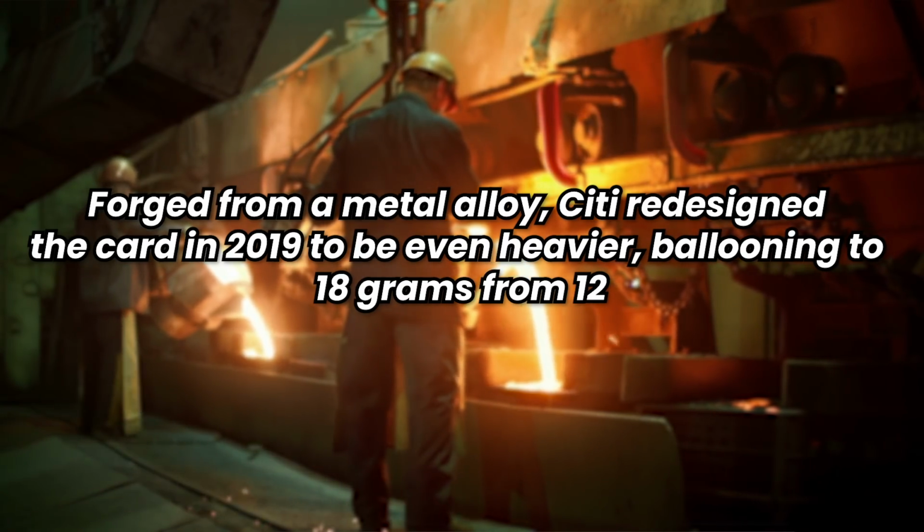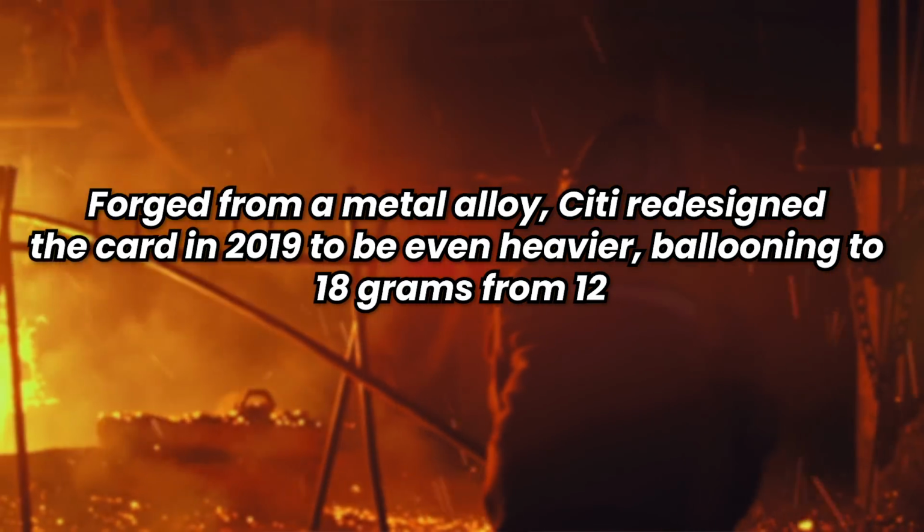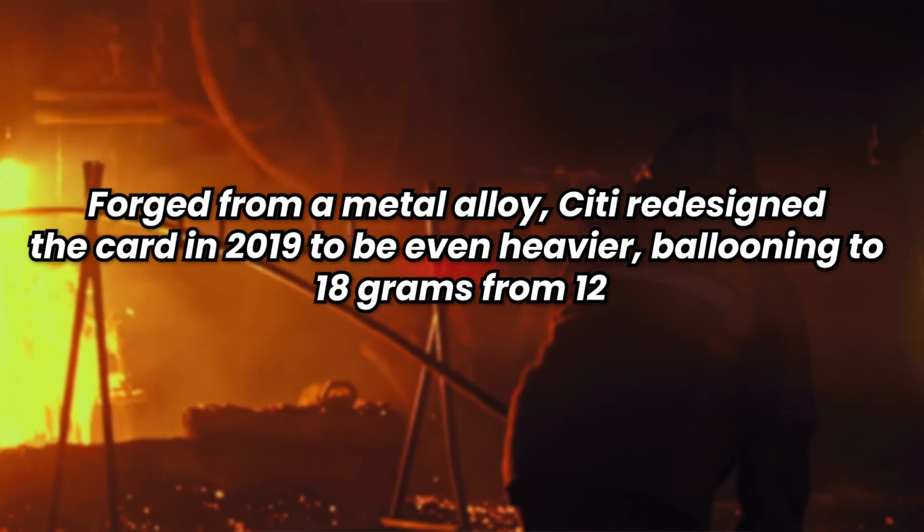Forged from a metal alloy, Citi redesigned the card in 2019 to be even heavier, ballooning it to 18 grams from 12.